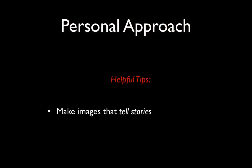So let's talk for a while now about my approach to photographing the children. I think it's important to be conscious of trying to tell stories through your photographs, particularly if you're looking at putting a series of images together. There's many approaches to telling a story. It doesn't have to be a literal telling of event.